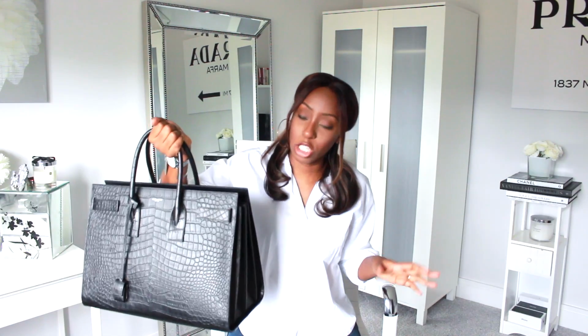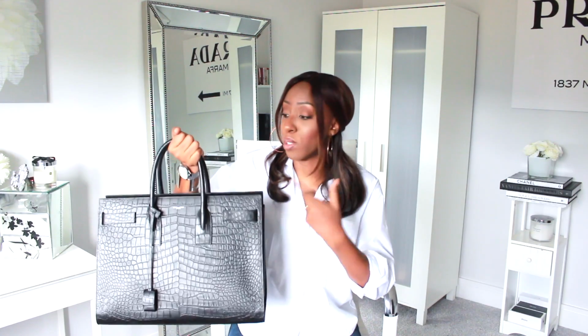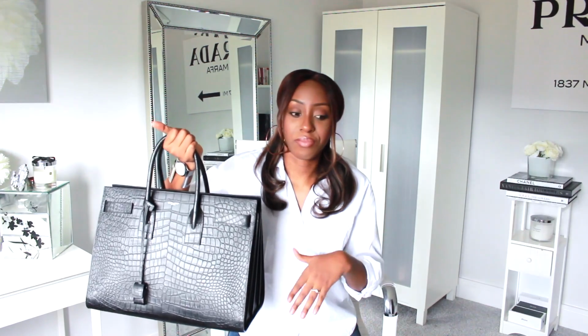instead of investing in something that's really going to be durable, and it's going to be smart, and it's going to serve the purpose that you need it to serve, and it's in a classic style. This style of tote never goes out of fashion, so I invested in this. This has actually negated the need for me to get an Hermes Birkin.